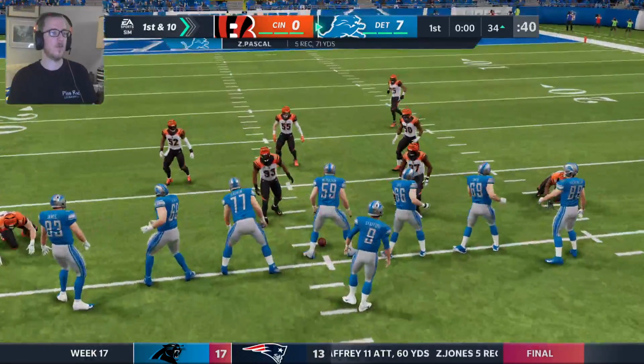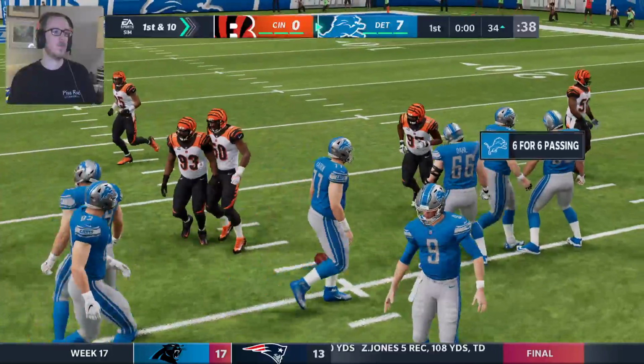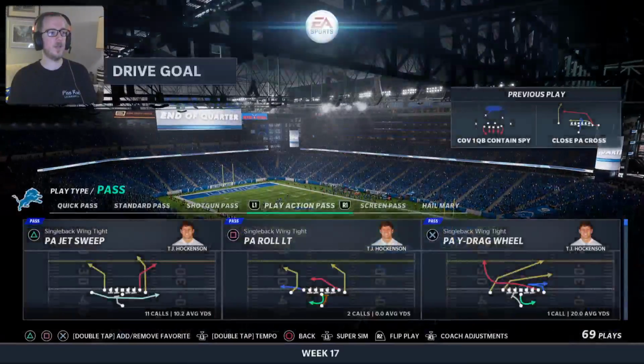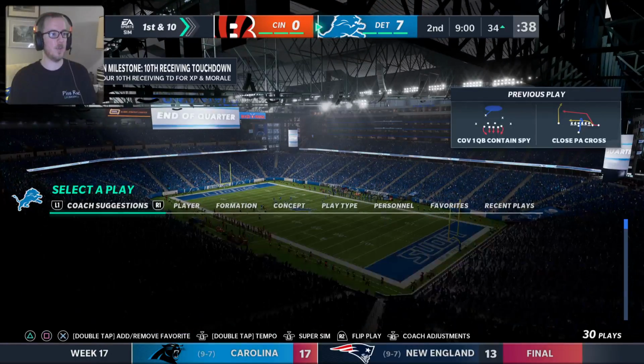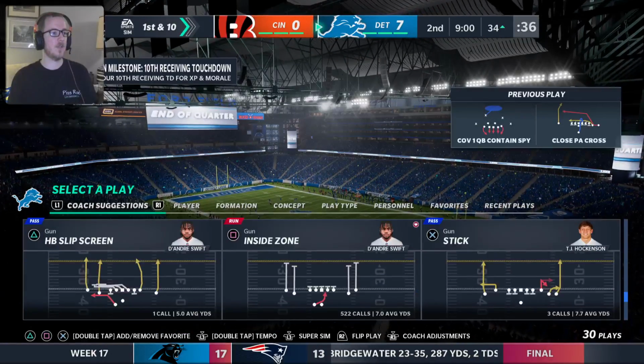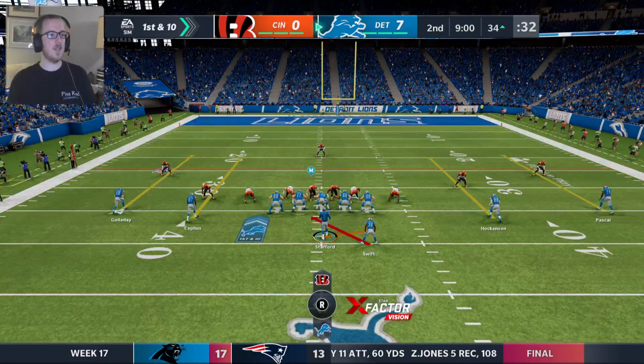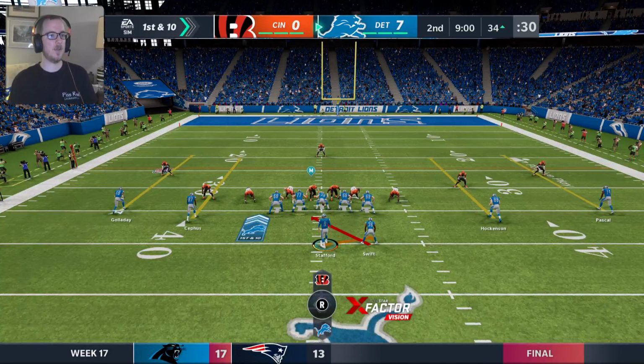So they'll come up in Bengals territory now with a first and 10 at the 34. I'm still getting a little too pass happy. I want to go back to the run game a little bit here. Because if there's anything I know, if I get too confident passing, I start taking risks that I wouldn't normally take.